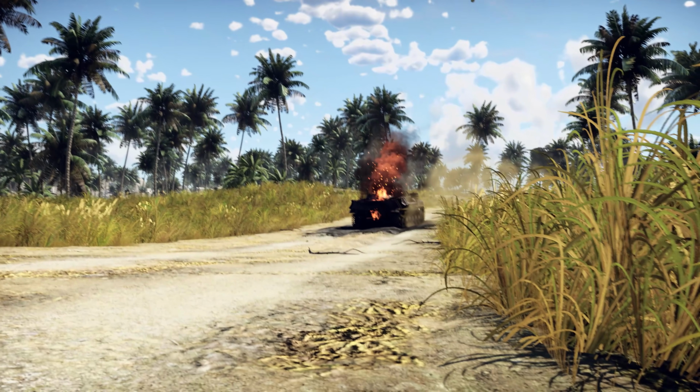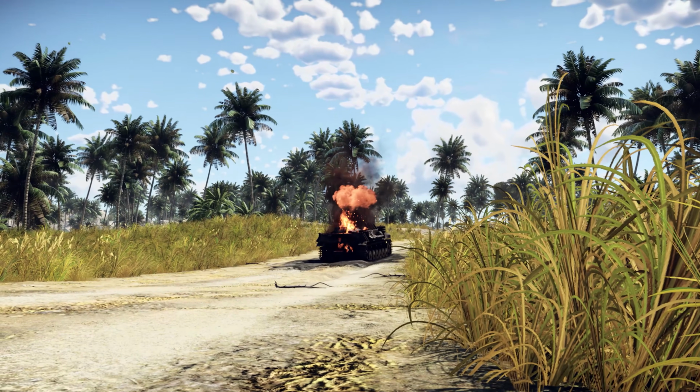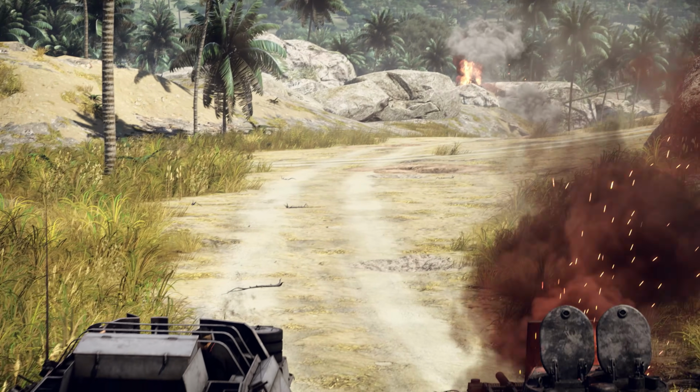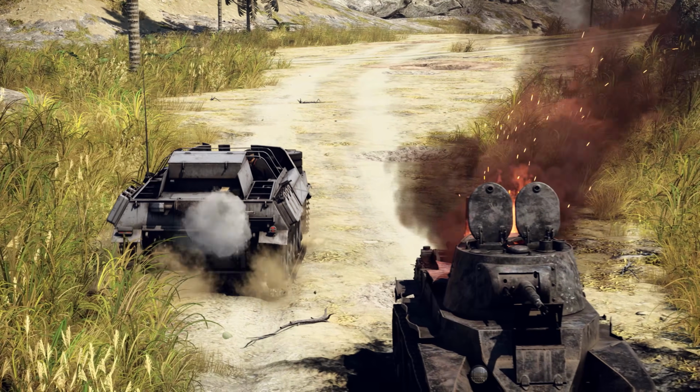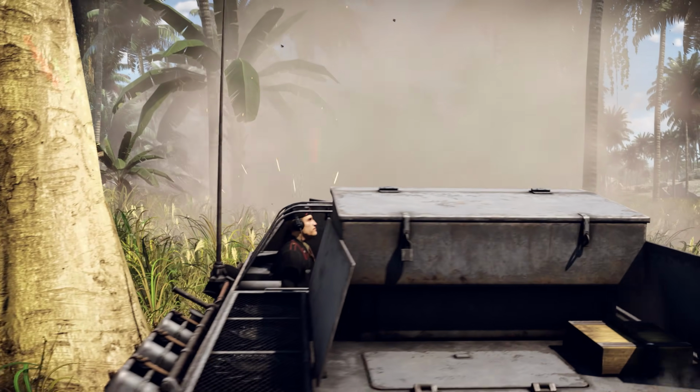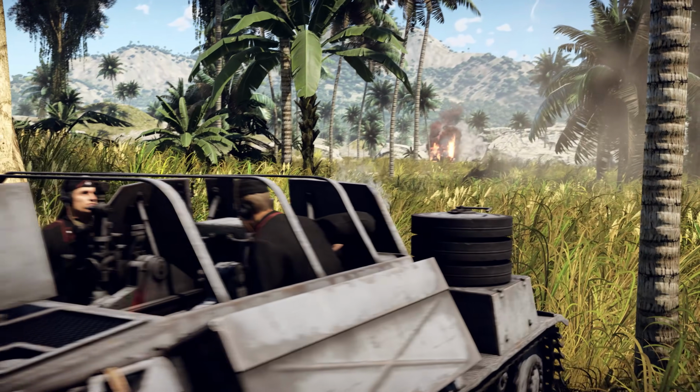As a result, it is extremely vulnerable to aircraft, artillery strikes, and even machine gun fire, requiring careful positioning at all times. At the same time, in the hands of an experienced player, it can become a true nuisance on the battlefield.